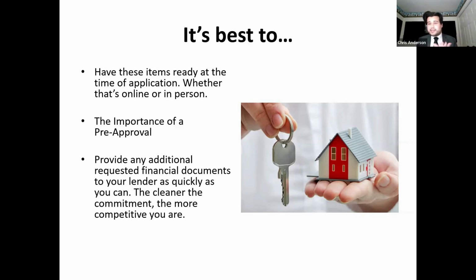So, I can't stress the importance of a pre-approval enough, especially in this perpetually competitive environment. You want to have your money lined up. Just like anything else in life, before you buy a car or go grocery shopping, you want to make sure you have your wallet with you.